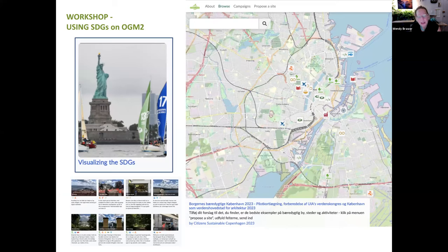We created a campaign for this workshop, and we're going to invite you to use it in the second part of this workshop. A campaign is a quick way to engage people in your map, and it's very customizable, just like the map itself.